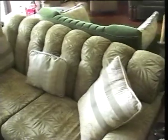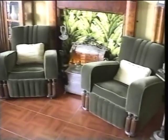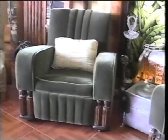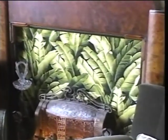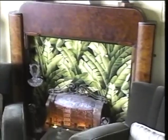I really like the design of this couch and these two chairs. Yeah, thank you. These are two of my favorites. Green is my favorite color, and so when I found these, I just couldn't turn them down. Another faux fireplace. I must say you have a lot of seating capacity for guests. I do. I'm very fortunate. The condo is about 1,600 square feet, and it's really a nice party home as well.